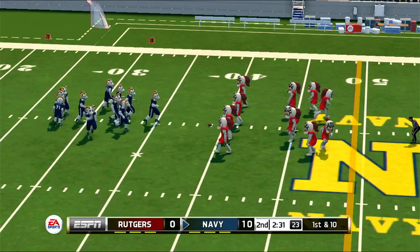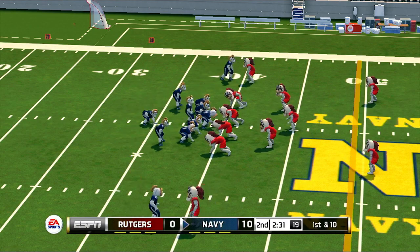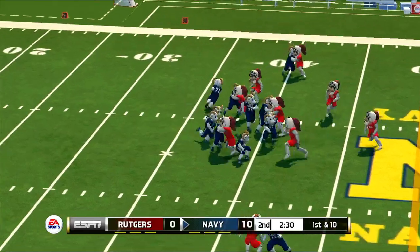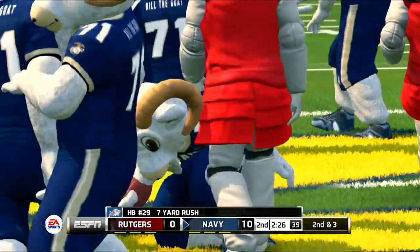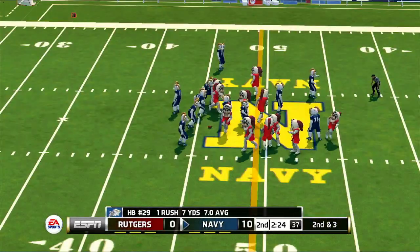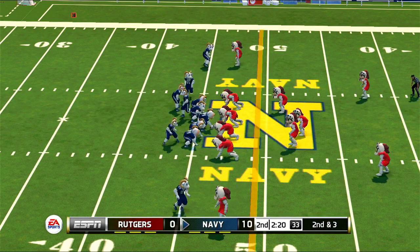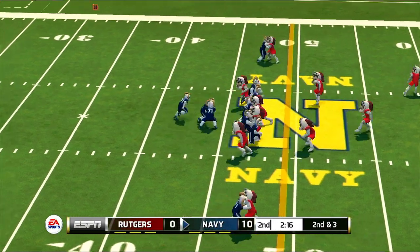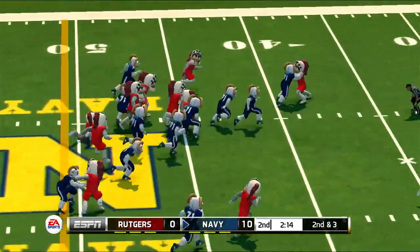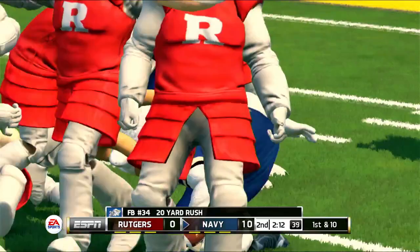The last time we saw this offense on the field, they drove the length of the field. And you think back to what that defensive coordinator tried to do. He tried to change some things up, but nothing seemed to work. It's going to be interesting to see how he can have an impact on this drive. He's at the 40. Makes it to the 34.